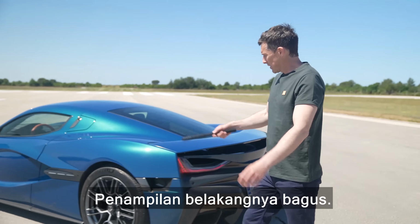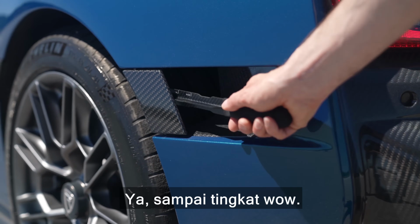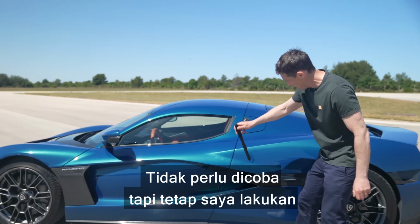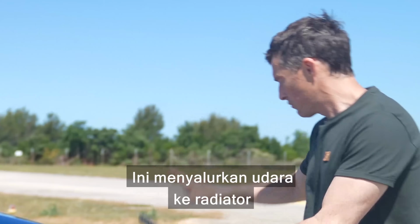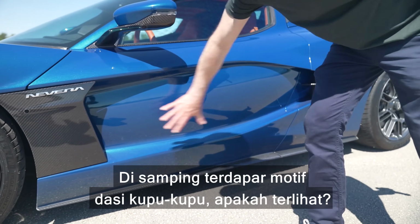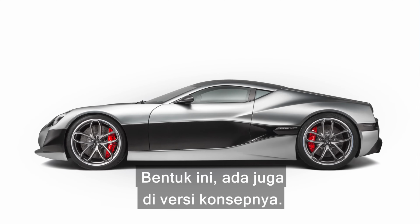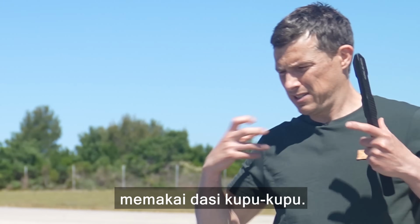Nice looking rear end. Get to the side, can we get all the way into wow? Oh, almost, yeah. Oh, we get to the wow settings, so that's real. All the vents are real. I don't really need to bodge them, but I will because they've given me my vibrating stick. So these are channeling air into the radiators which cool the rear motors. Now down the side of the car there's this bow tie motif. Can you see that? This shape here, you had that on the Concept 1 as well. And that harks back to 17th century soldiers from Croatia who had these like bow ties.